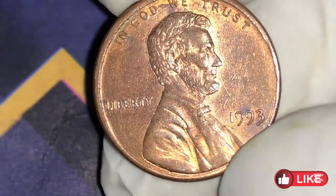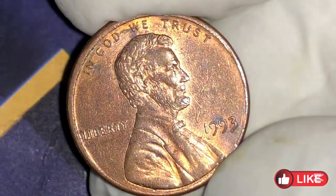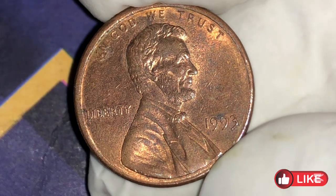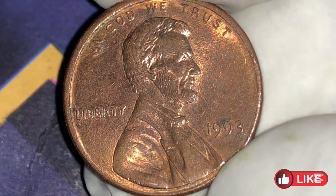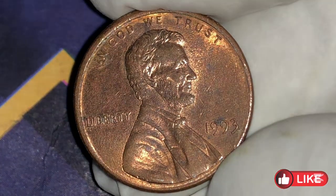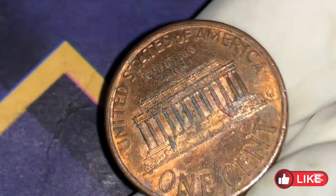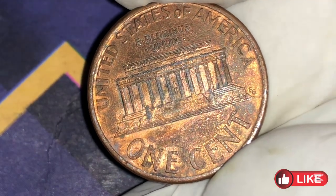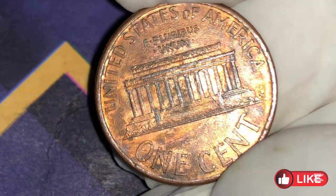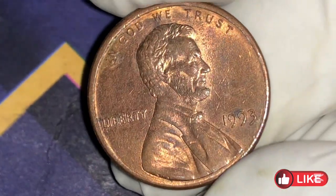In later years. By 1993, the Lincoln penny had already undergone several transformations. The Wheat Penny design gave way to the Memorial Reverse in 1959, featuring the Lincoln Memorial on the back with a tiny silhouette of Lincoln seated inside. That design would remain for over half a century, becoming one of the most enduring images on American coinage. The composition of the penny had also changed, from 95% copper to a zinc core with a thin copper plating, but the basic shape, size, and spirit of the coin remained unchanged.